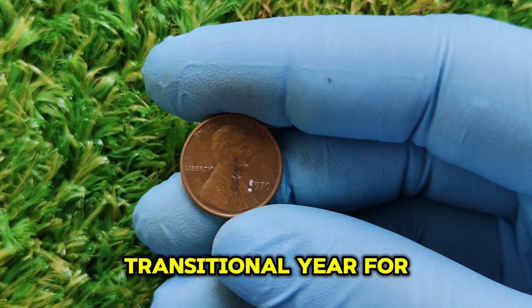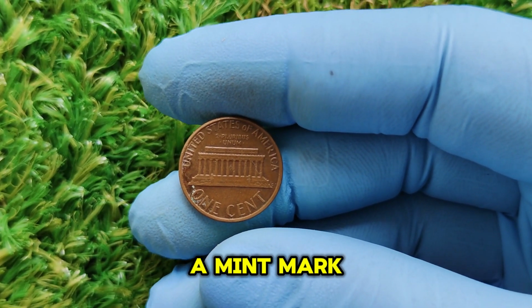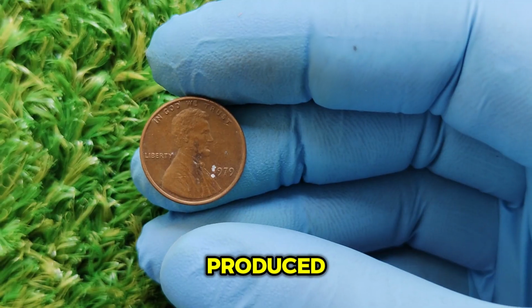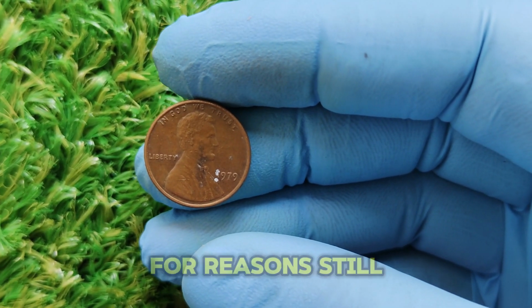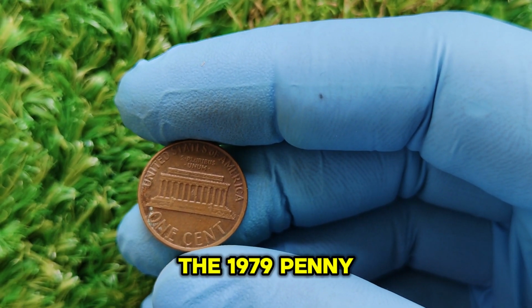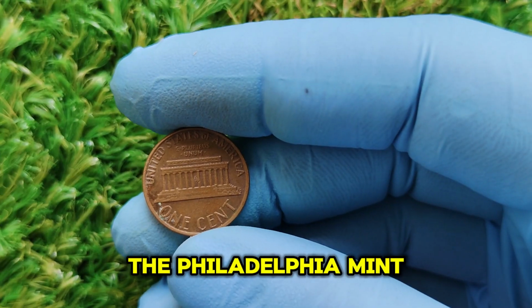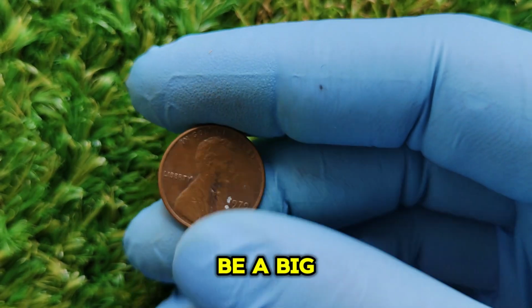1979 was a transitional year for the U.S. Mint. While most coins were stamped with a mint mark indicating the location where they were produced, the 1979 penny did something unusual. For reasons still debated among collectors and numismatists, the 1979 penny came out of the Philadelphia Mint without a mint mark. This seemingly small oversight turned out to be a big deal.